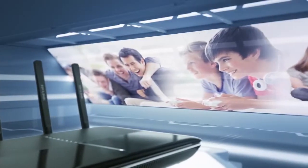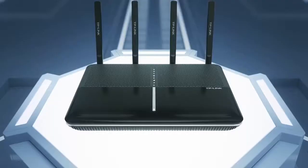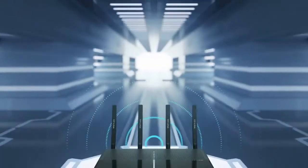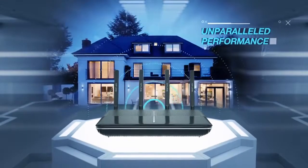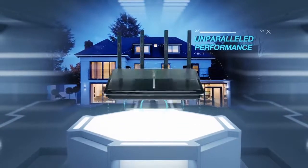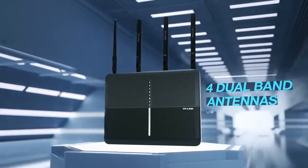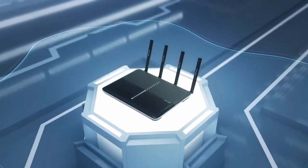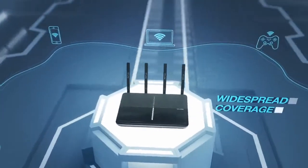With a powerful 1.4 GHz dual-core processor, you'll have unparalleled performance for gaming, streaming, and other bandwidth-intensive applications. Four dual-band antennas, high-powered amplifiers, and beamforming technology ensure continuous Wi-Fi signals on all your devices while increasing wireless coverage throughout your home.